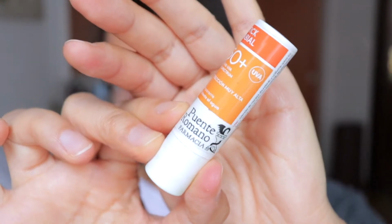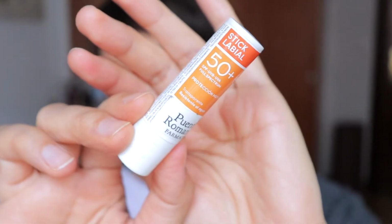The other thing I've been using really quick is this 50+. I don't know the brand of this. I got it in this little town here in Spain at the pharmacy. It says Puente Romano, which means Roman bridge, but it looks like Avène, though I don't think it's that brand. It doesn't really even have a brand. I'm sitting in front of my window, so having sunblock on is good. You should have sunblock on even if you're inside, because the sun comes through windows. It's just good to be protected.